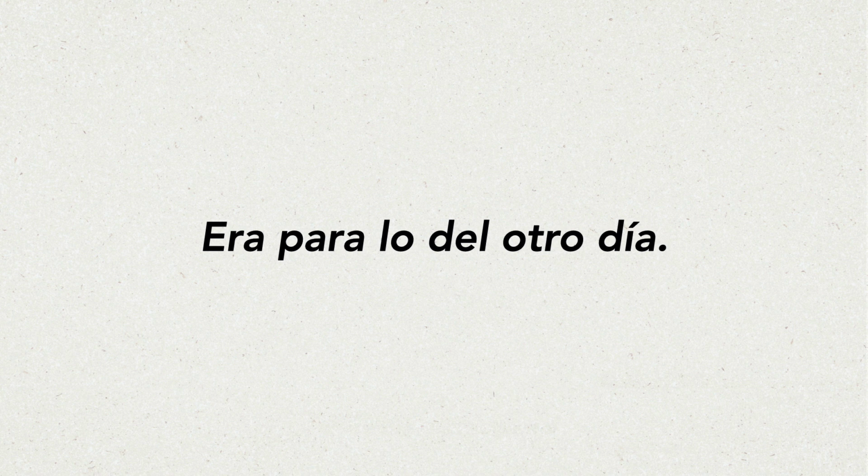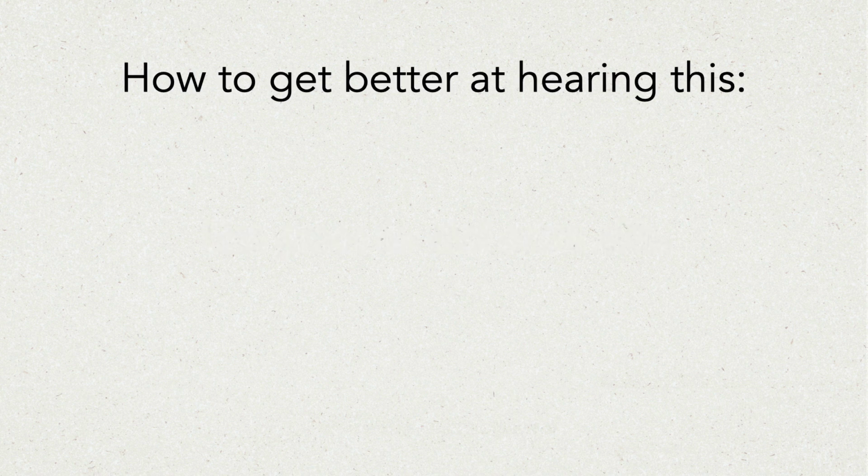Why is it that the letter D was so difficult to hear in this sentence? We would have expected lo del otro día. But in the recording, the D almost disappears. Well, this is actually something that you can learn to expect and to work around in your comprehension of Spanish. I'll break down how step by step.